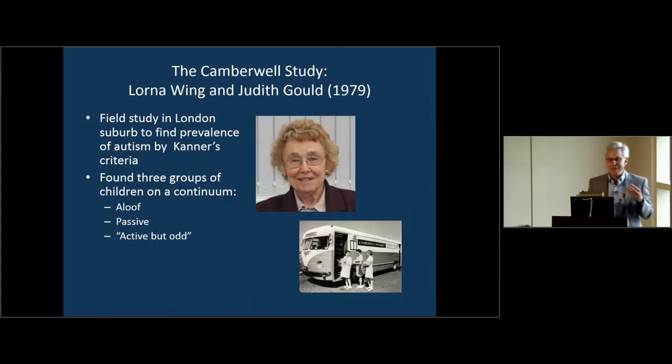And I think by that what she meant was, this is from the publication, these are not my words, that these children wanted to engage with others, but they didn't really know how. That's her idea. Well, this idea of an autism spectrum is going to come out of this, and it's very important. So Rutter really pushes on the idea that autism is biologic. Wing on autism as a spectrum.